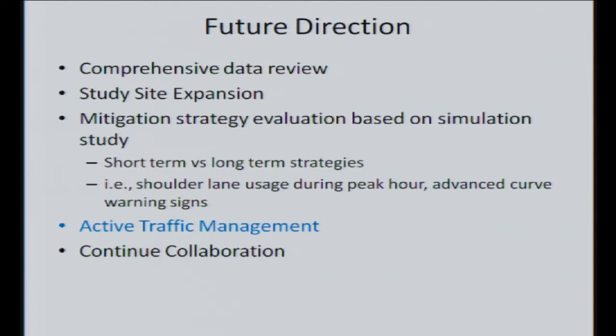One of the reasons was that at that time, we didn't really have access to the database, which I'm sure you'll be hearing a lot about the rest of the session, which is really a powerful database. So hopefully, with the access granted right now, we can do more research, meaning a comprehensive data set review with the crash data set that we got from PennDOT, the whole data set, as well as the VPP suite. And that will enable us to expand the study site, which we are hoping to be I-95, the whole segment, the whole section.